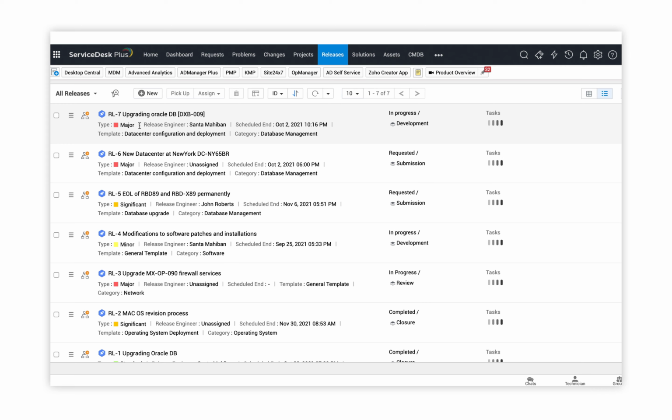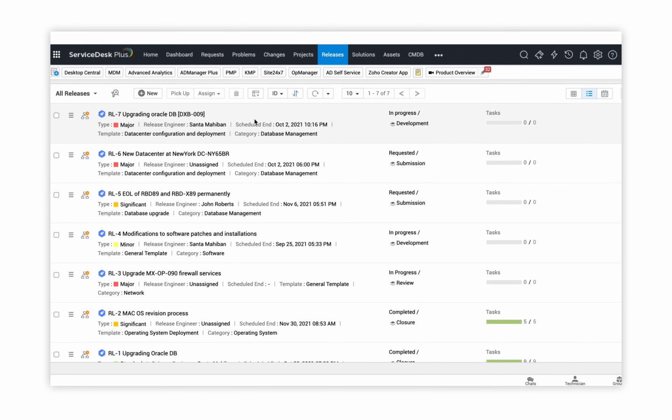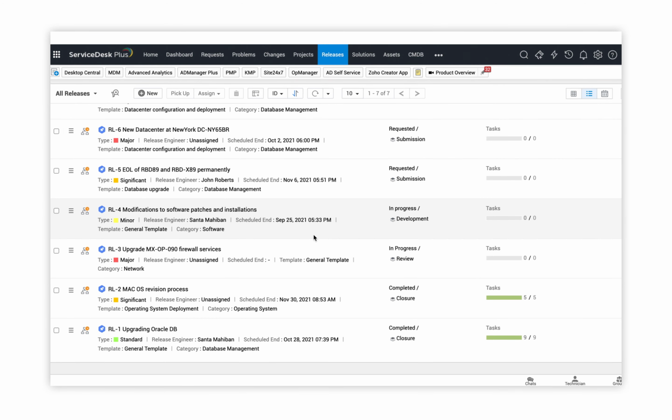Not just that, you can track the workflows of each and every release, and you could create different release filters, which are advanced filters to filter out the releases that have been created. And this way you could manage your release list view as and how it is required.